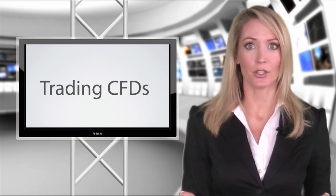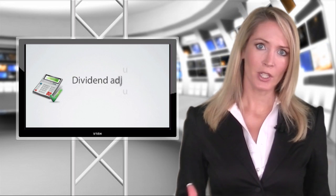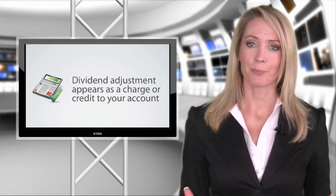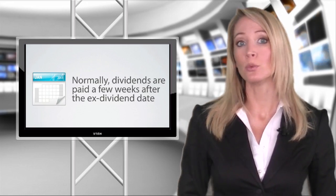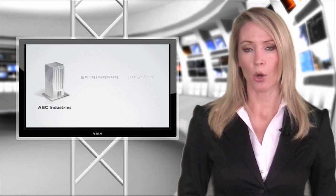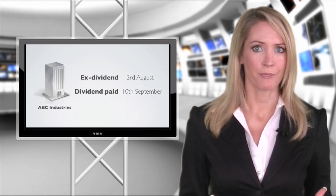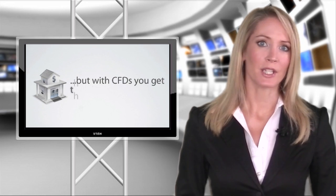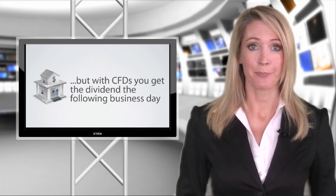You probably know that there are various charges and credits to your account while you hold an open CFD position. The dividend adjustment is just another one of these. Typically, the actual dividend payment made by a company is usually made a few weeks after the ex-dividend date. For example, ABC Industries might go ex-dividend on the 3rd of August, but pays the dividend money on the 10th of September. However, when owning a CFD over this period, you'll be credited the dividend on the following business day.